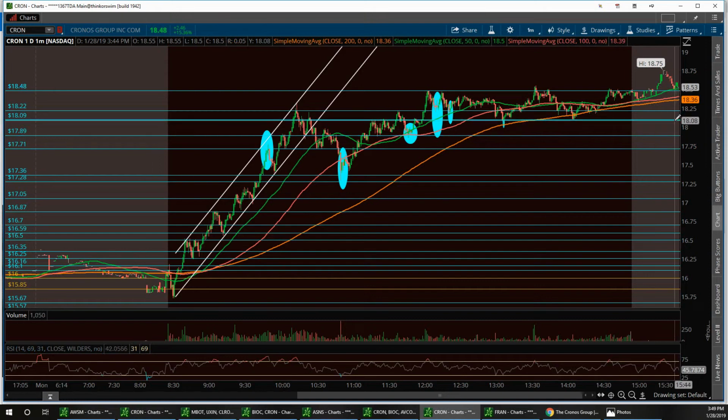If you can get down here to around $18, that's where I'm going to call support, right here at the $18 level. Be 18 or 18.25, one of the two. Go ahead, Vegas.